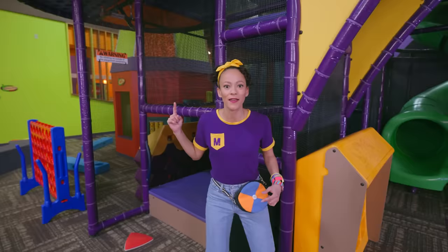Hey, Blippi! Hey, Meekah! Hi, everyone! This is Meekah. She's my best friend! Aw, Blippi, you're my best friend! Oh, so silly. I'm so excited because we're at a dance studio! Are you ready to dance? I'm so excited! Let's go! Come on!